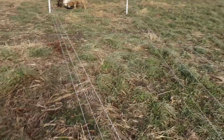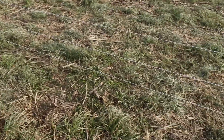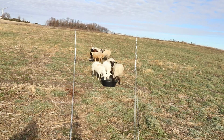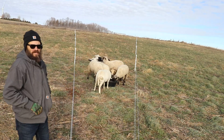So I don't like carrying water any more than the next guy. And I figured if we have all of their water and then their minerals over here, let's just go ahead and throw their water in there so you see what I'm talking about. I'd say it's safe to say they were a little bit thirsty.